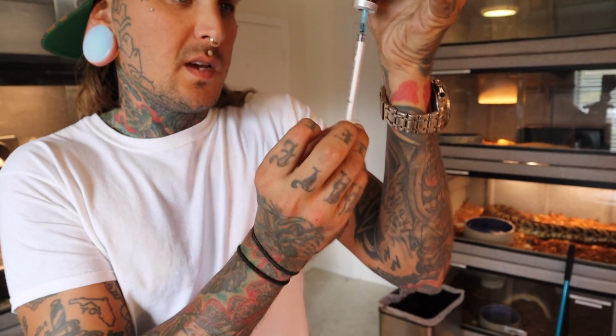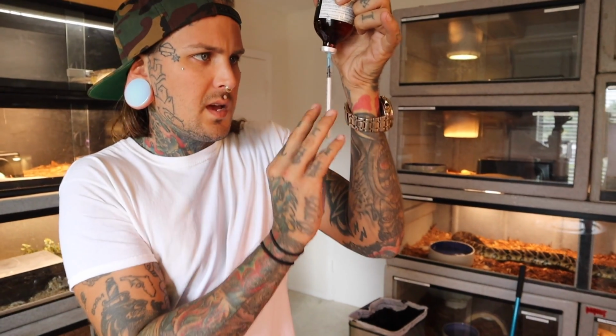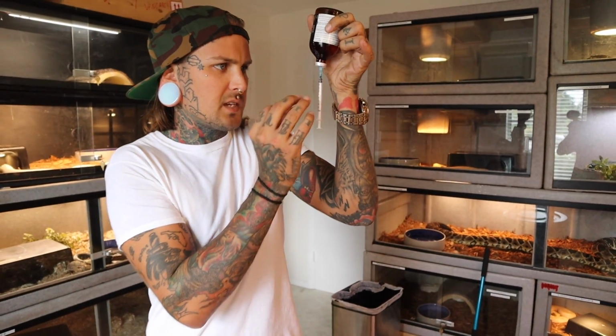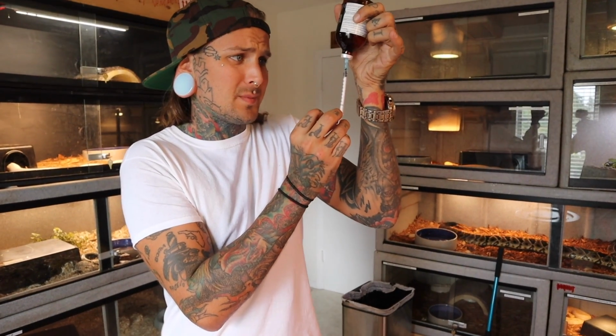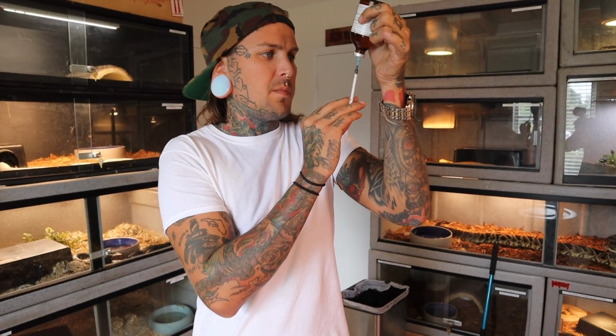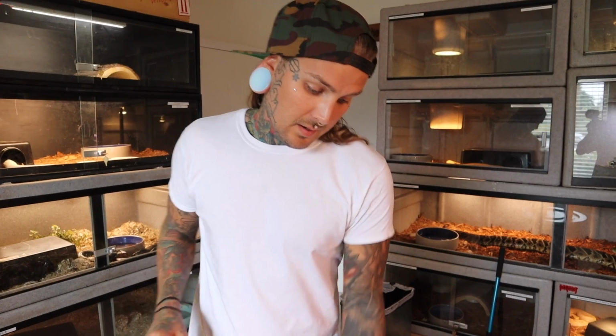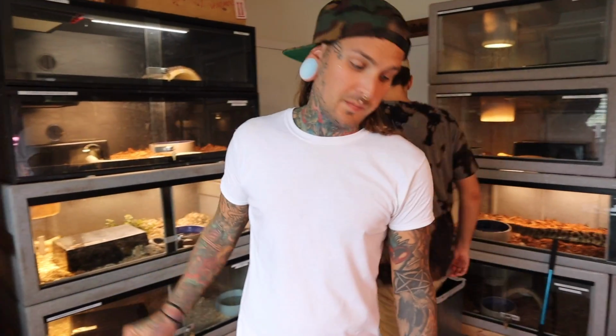I still got tons of this Baytril left. Plenty. Hopefully I don't have to use a lot of it ever. As many snakes as I have and as many animals as I have, the amount of upkeep with sicknesses and bacterial infections has not been bad at all lately. Or in general, really. Things happen, you know what I mean?